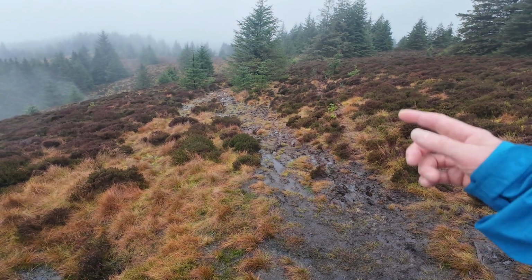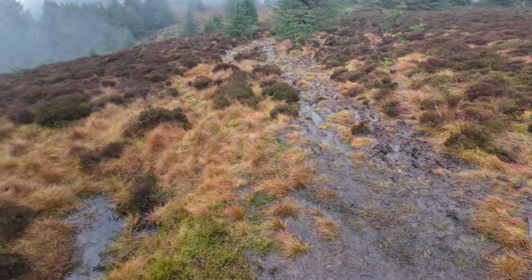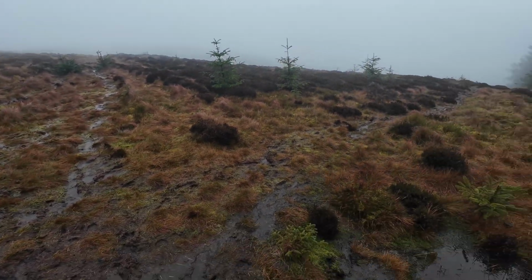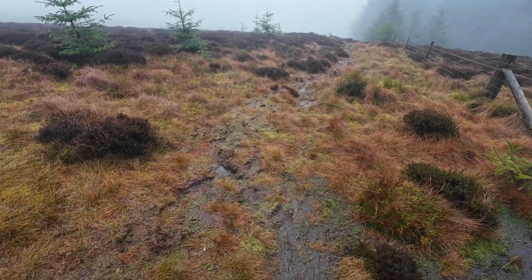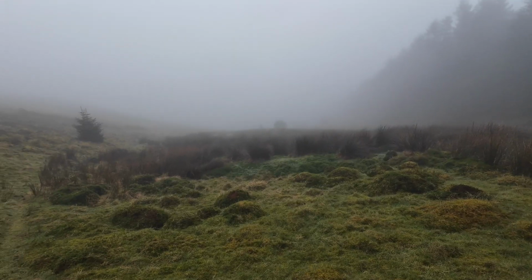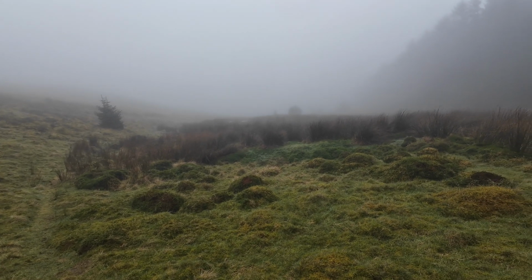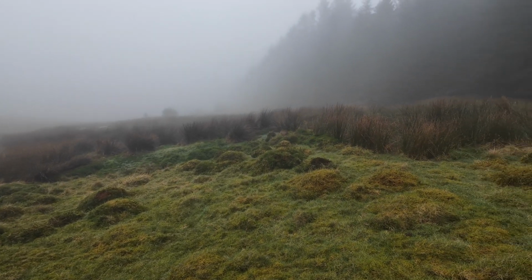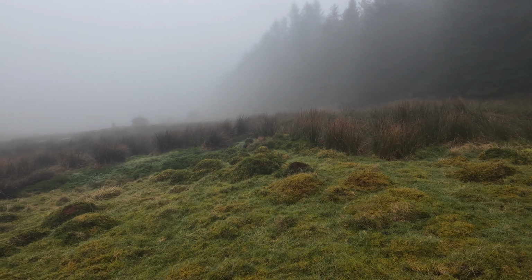Okay, just had to bog trot through there, and the path goes back to Barf, and then we're going to go down this way. So I just dropped down into a little basin here and stopped for a minute. It's really calm, although it being misty. You can hear all the birds singing.